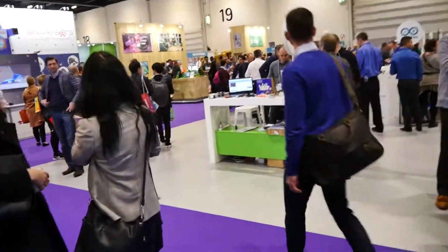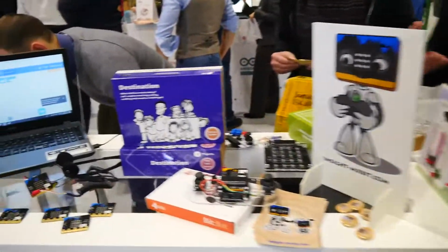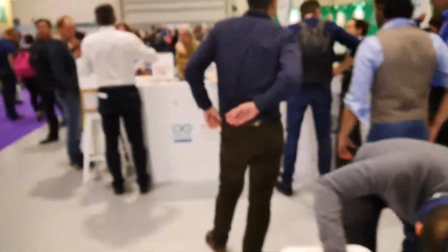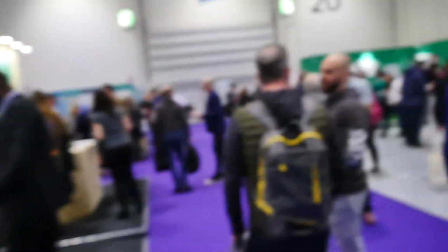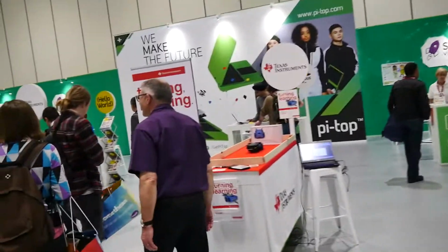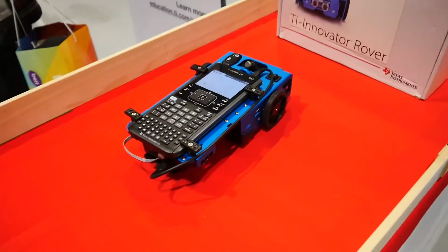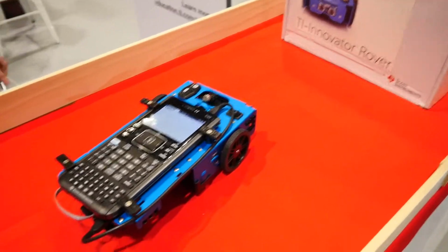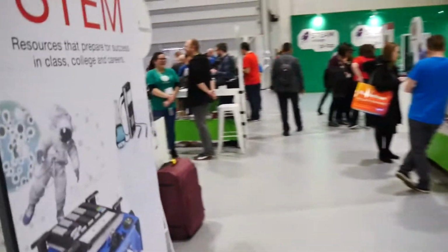More interesting robot creations. There's going to be plenty of these here. More micro:bit stuff. Arduino. Those Pi-tops are everywhere. Look at them. Plenty of Pi-tops. Texas Instruments. Everybody's at it. Look at that though. Billy Sass would love this one. This is sort of calculator tech there, but you say calculator tech, what's the difference between calculator tech and an Android tablet these days?